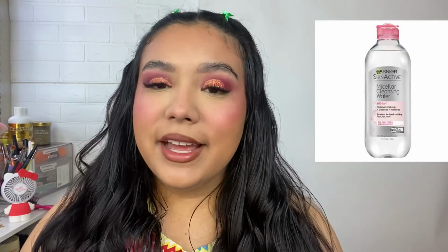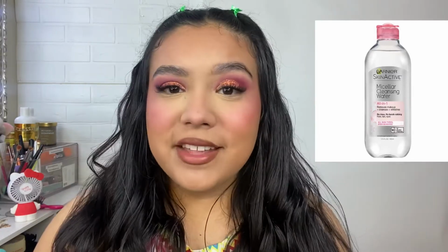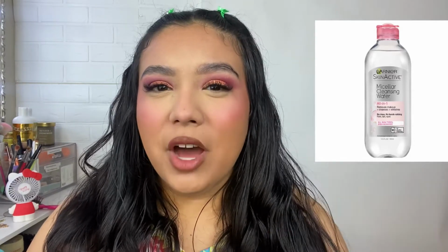Okay, and this one I have literally been using since the beginning of time, the beginning of my entire makeup career. Garnier Micellar Water. There's no other micellar water like this. I've tried them and I swear by this one. This one is the best. If you have sensitive skin, this is going to be your bestie. This will take off all of that hard to reach makeup. So good to the point where I can use this on my eyelashes and my eyelashes will not fall off.